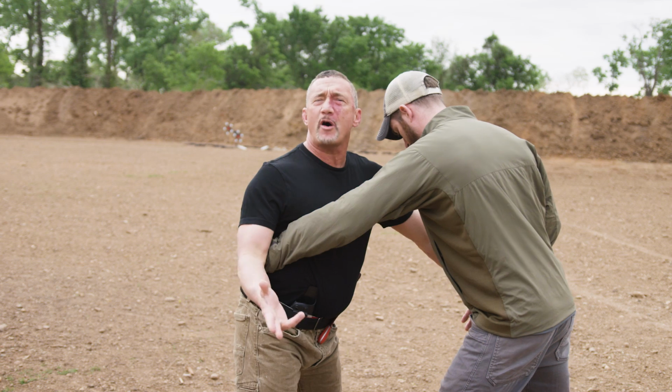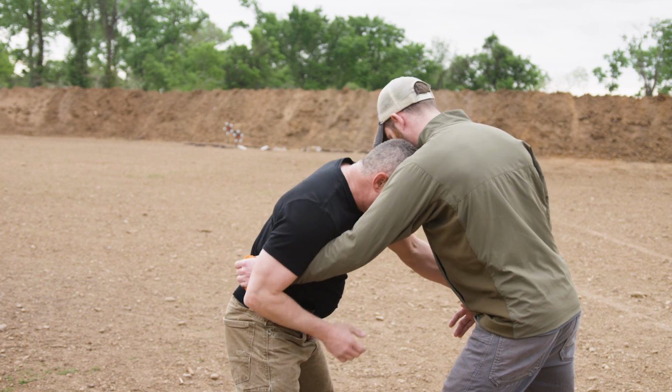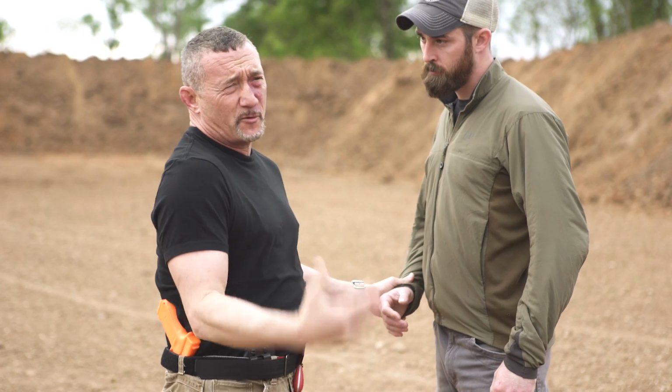Now, I didn't even have a holster on, okay? Andrew's a relatively young, strong guy. Pull that gun and tell me if it feels secure. Yep, super secure. So that's not going to go anywhere even without a holster. Again, it's a very, very solid technique, especially for a smaller person.